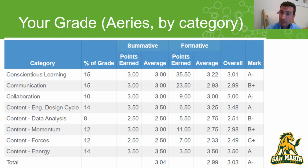And then the energy content, their alternative energy vehicle really showed the energy content nicely. So they earned a 3.5. They went a little bit above and beyond. And you can see overall, when you average all of that together, it comes out to a 3.03, which is an A minus. Their average on just the formative stuff was a 2.99. After doing the rounding and my evaluation on where they really showed things, they were at a 3.04. And so that gives them a 3.03 overall, which is a solid 3, A minus.